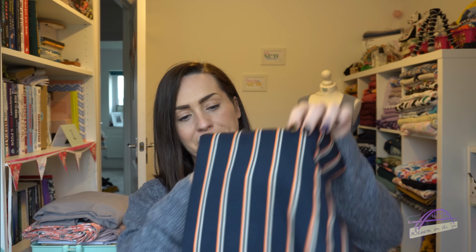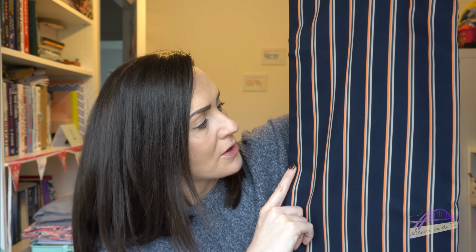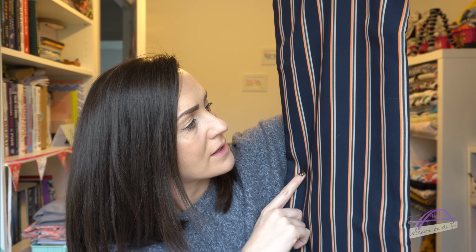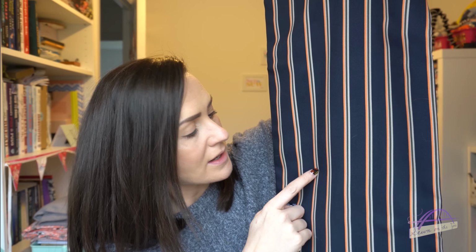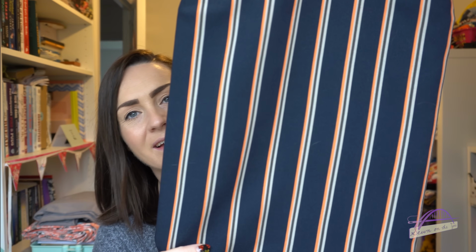The fabric that I've got for my blog post then, so this is the one that I've chosen for my next project for Lamazi, and it's this beautiful viscose twill. It's a really dark navy blue with these orange and, is it khaki green and a stone brown or beige colour stripe going through it. So yeah, I just really, really loved it. I loved it from the minute Lamazi put this up onto their website, to be honest.